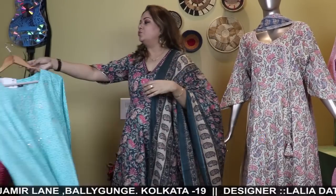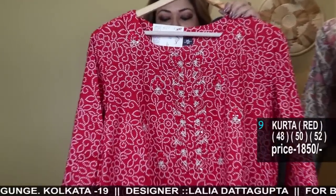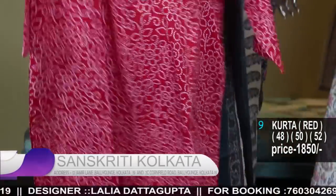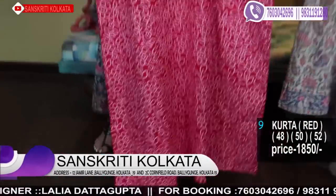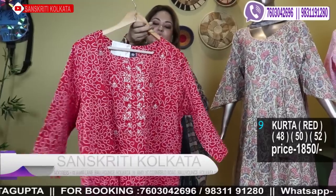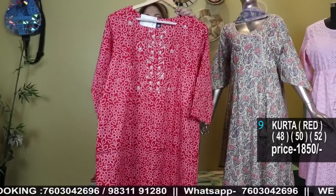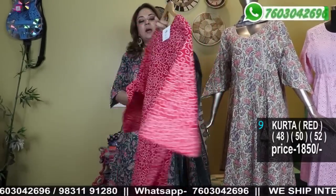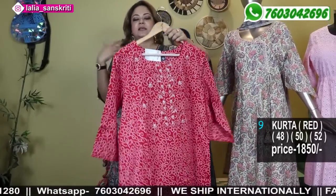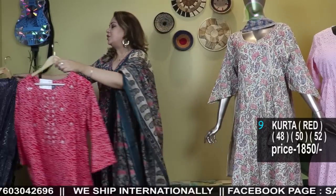Till 52 red. So all those who were waiting for plus size regular wear summer cotton sets, cotton kurtas, cotton two-piece sets, tops, dresses, these are beautiful options for you. Very comfortable, because many of you always complain that please show a slightly bigger size for regular use, as getting bigger sizes becomes a little difficult.